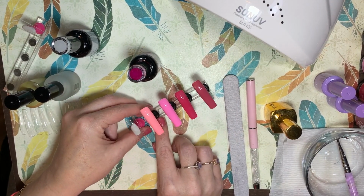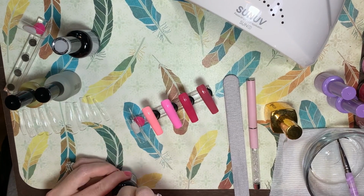That color was just mesmerizing. I couldn't stop looking at it. It was so cute.